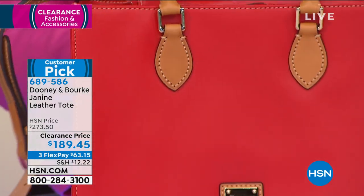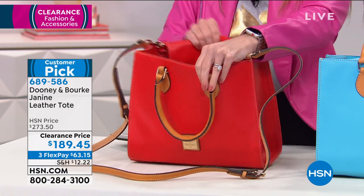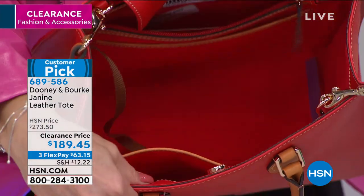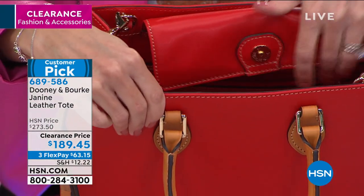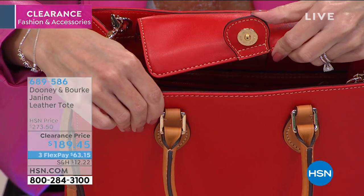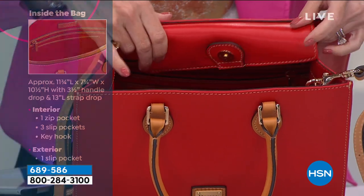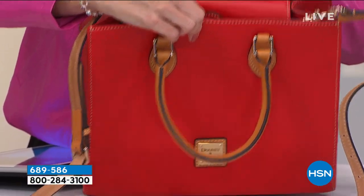So handles that are going to lay flat against the bag when you want to get inside. Know that this is another secure opening. So if you have zippers, maybe you want another option, but you want to know that the interior of your bag is secure, that massive leather flap that is secured with that magnetic snap closure just finds its way shut. Everything is secure on the inside.